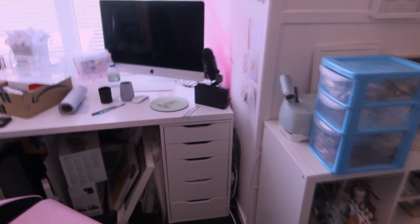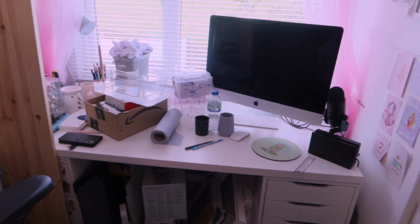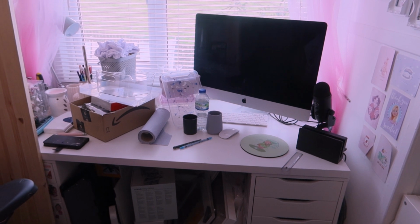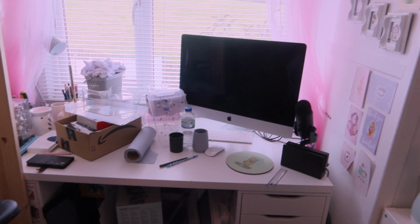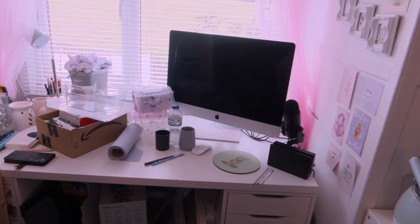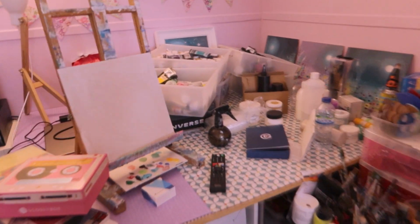So we'll leave that as that. That table's going to stay like that with a computer and everything. I might use that table for doing lives and stuff, for instance, doing card making. I don't know yet. I might just do my card making over here, which this is going to be the art table.